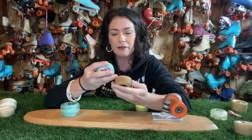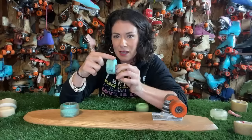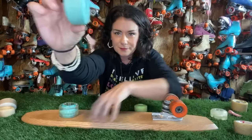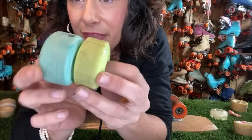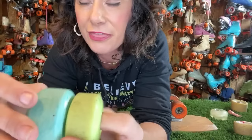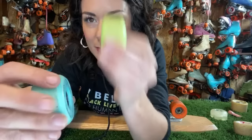So the total width of the Fun Day wheel is 35 millimeters, and the contact patch is 18 millimeters. So you've got 35 total width, and then you've got 18 of the part that actually touches. Let me get up closer. So this wheel appears to be wider. This wheel appears to be thinner, but the actual patch of the wheel that touches the ground is wider on the thinner wheel for more stability, and thinner on the wider wheel for more agility.